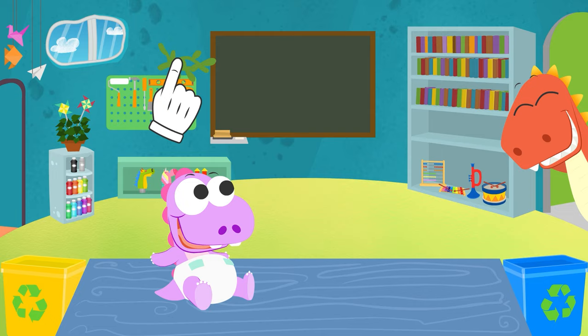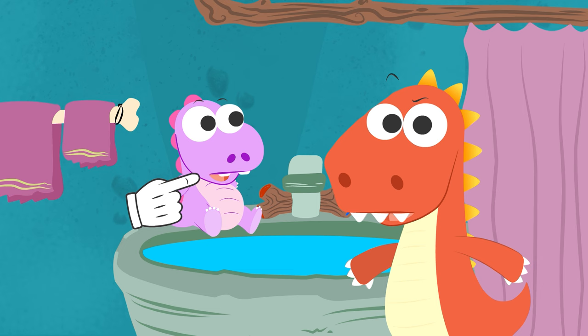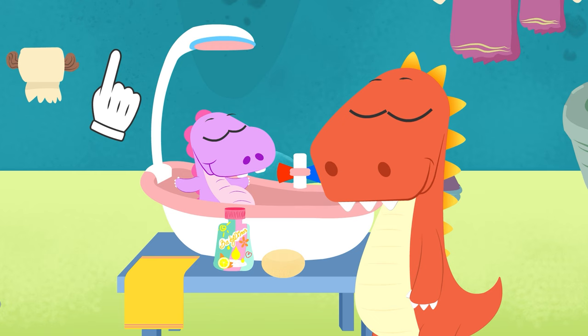Hey, be careful. This bathtub is super big for Gugu. We need to use a bathtub that's special for babies. Don't worry, I've got one right here. See, this bathtub is Gugu size. Now we can start. Do you know what's the first thing you have to do? All right, yes, you know.